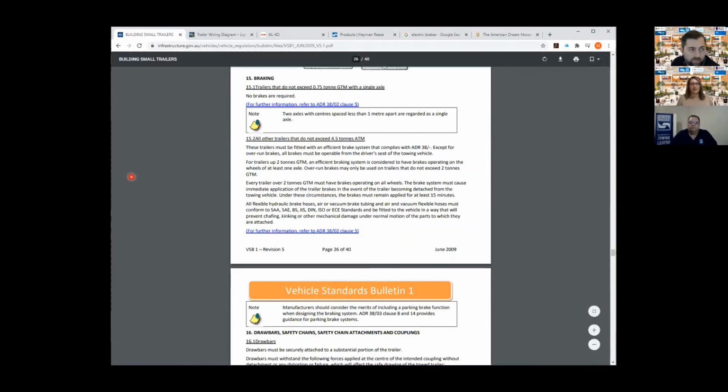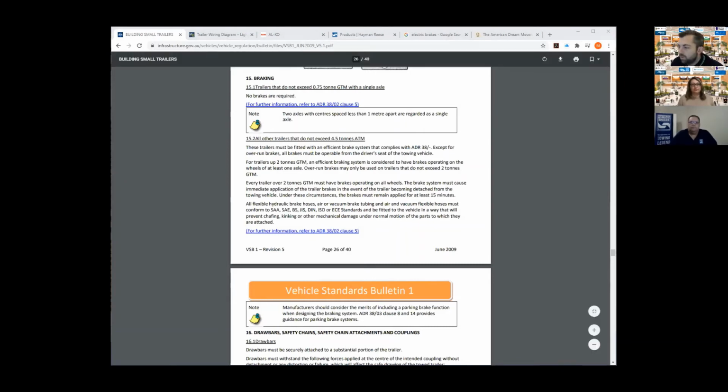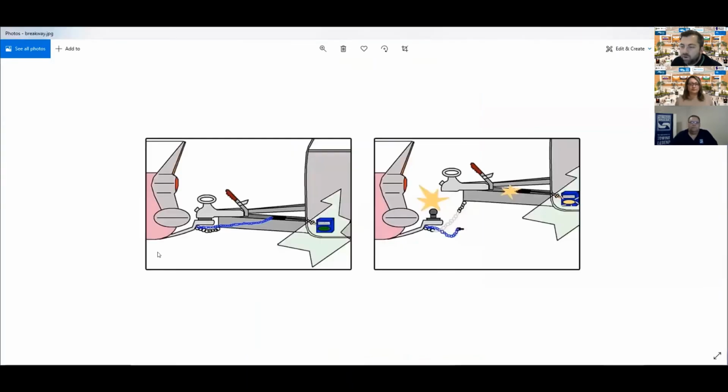So we've got a picture here, and first of all, people are probably going to be wondering, well, what does this mean? What we've got is a picture of a drawbar, and there's a little black box on there, and you can see a wire that goes to it. Typically in our industry, it's known as a breakaway or breakaway device. And then there's this picture here, which shows what happens. I'll throw it over to you two to talk about what happens with this, but it's obviously an important safety device once you get over that 2 tonnes, because those vans are very, very heavy at that weight.